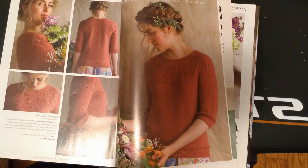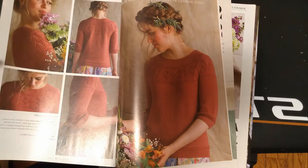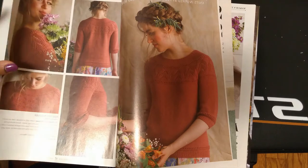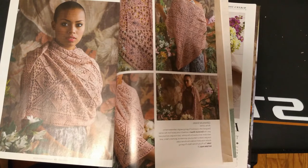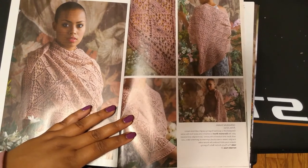Is it Camello or is it Cameo because it's two L's? Is it pronounced like Spanish or is it just two L's? Don't know. But it is very pretty. Oh, that looks hard. All those dang yarn overs. Is that lace? What's going on? Oh, man. Geranium shawl by Anne Jones.